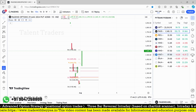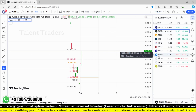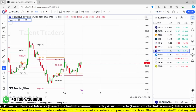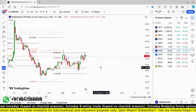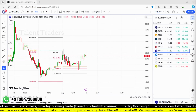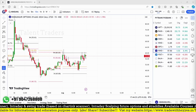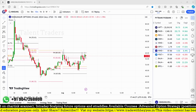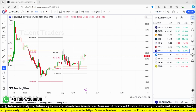Okay, so we have a lot of conditions and filters to filter out the options, to find which options are forming the pattern that I'm exactly looking for. So these are all the options. Even I find some of the options. Okay, so let me try to find some of the options.